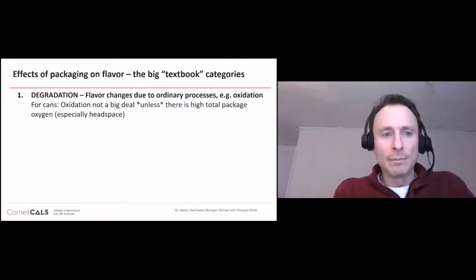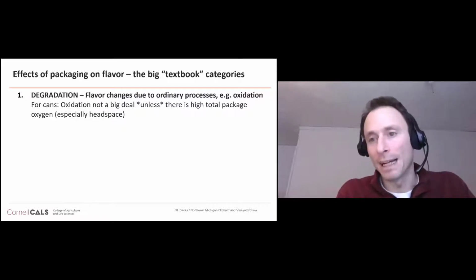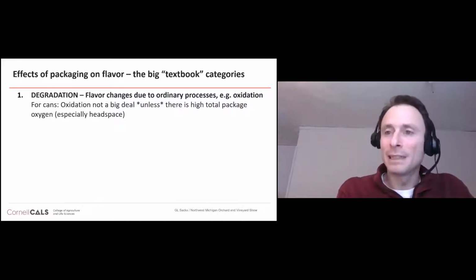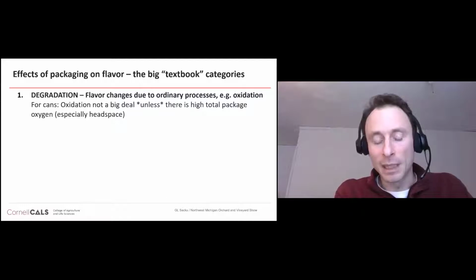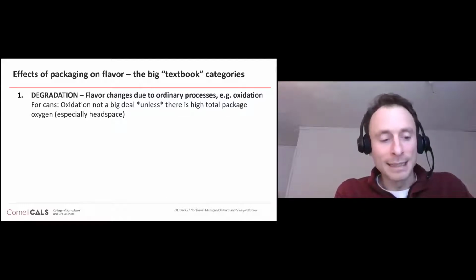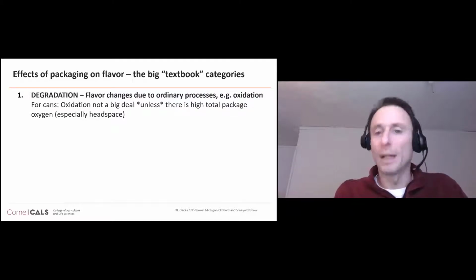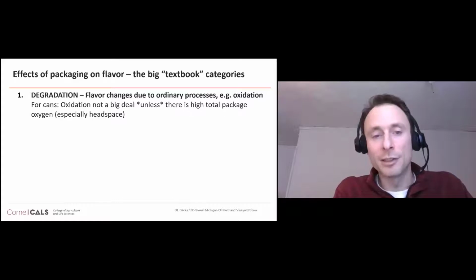Okay, number one, degradation. That is ordinary changes that would happen to the product if there was no package. As an example, if you don't put a wine into a sealed container, it'll oxidize. And that's a form of degradation, oxidation. So there's nothing specific that is happening as a result of the container. Rather, the container is slowing these processes. If the container fails, then it would allow these processes to happen faster.